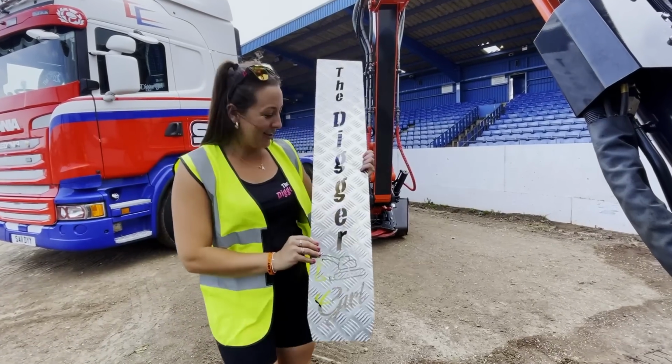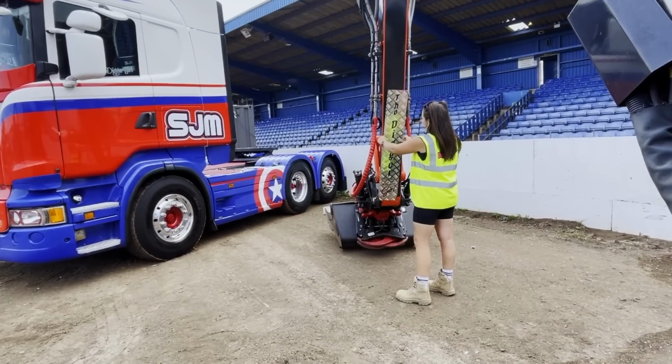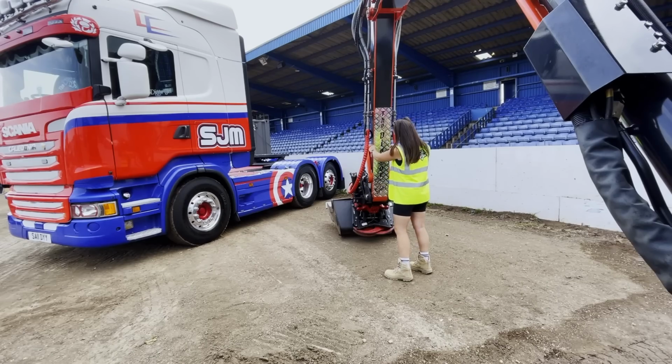Look what Pat made me. We're going to put it on the bottom of the dipper. How cool is that going to look?